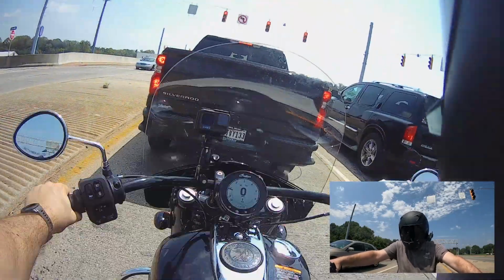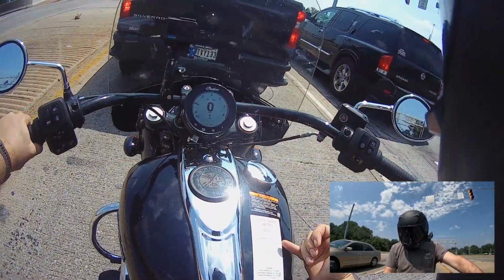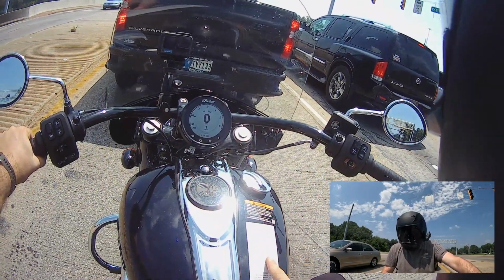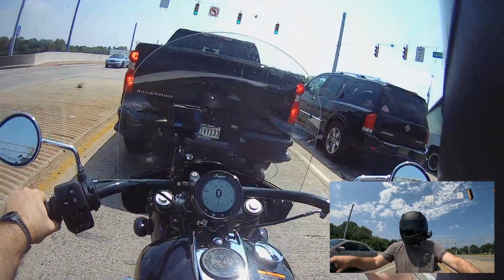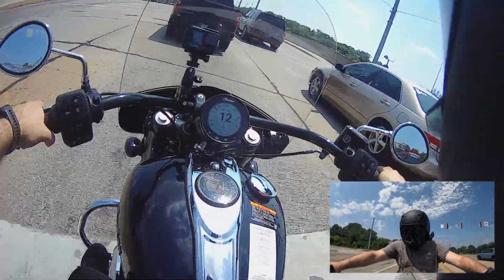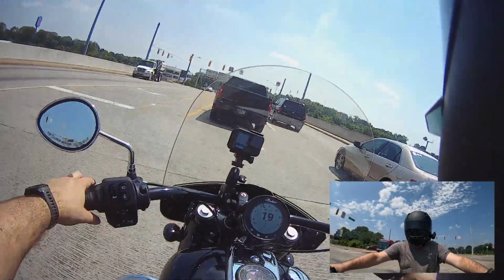She's a pretty nasty beast. I'm kind of reading off the features this thing's got. So it's going to come again with the touch screen, Ride Command, keyless ignition. It's got a key fob. Cruise control. We got Pirelli Night Dragon tires standard on this beast.